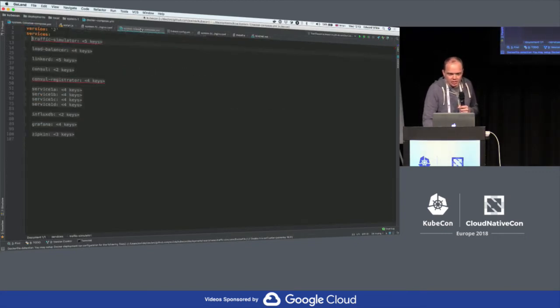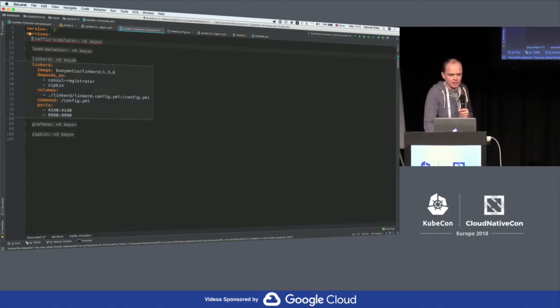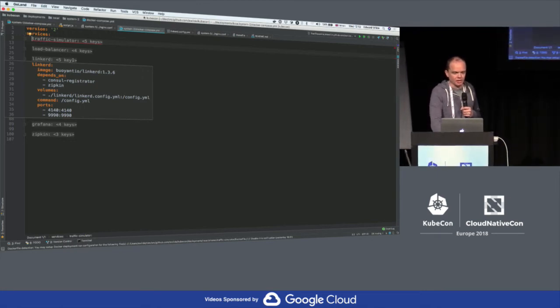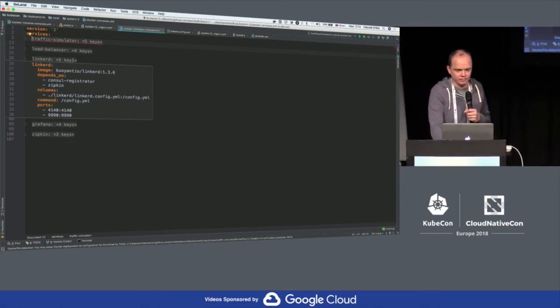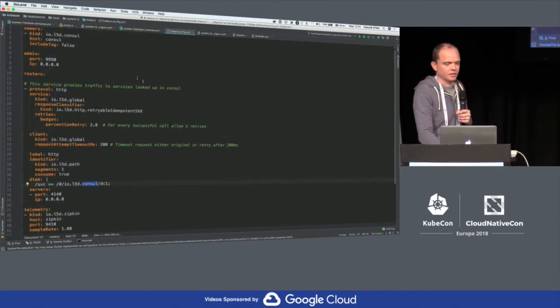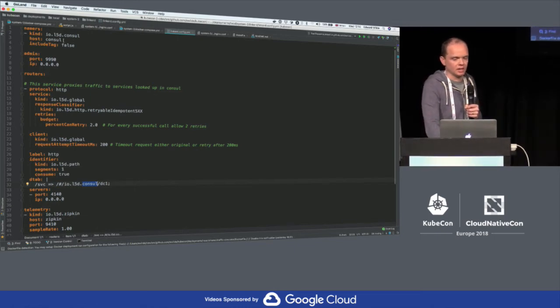So the second Docker Compose file is very similar. We've got all the same components, but we've added a few new ones. So we've got the Linkerd container here, which is very simple to set up. All you need to do is mount a volume that's got your configuration file on it. And it's worth looking at that very quickly. This is sort of what's required to get Consul integration. You just add this namer here.